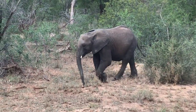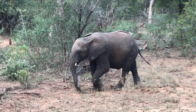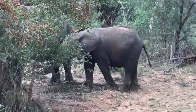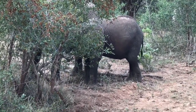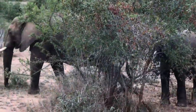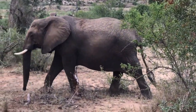Looks like half his tusk is broken too. Yeah, I think this one is still probably drinking from the mother. Oh yeah. Oh maybe. It's the mother. Yep. Oh yeah, maybe. Oh yeah. Mother showing him what to do. Daughter. Oh boy, he is a real big guy.